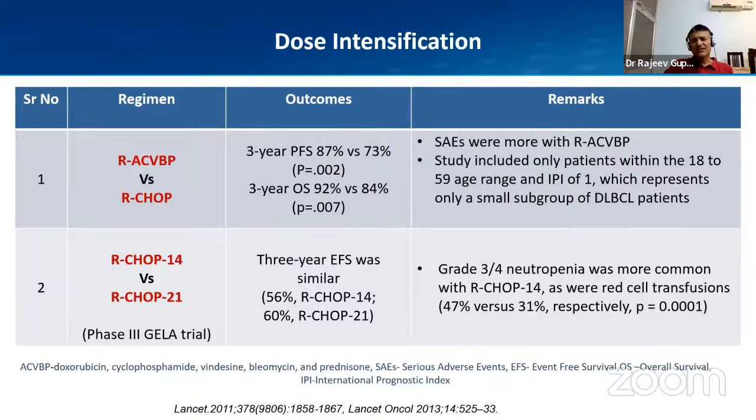And in the first study, serious events were more in the 5-drug regimen, and the subgroup was 18 to 60 years of age, so it represents a very small subgroup. We could see an improvement of PFS of about 14% and OS of about 8%, but it is not translating into a benchmark difference at the cost of serious adverse events.